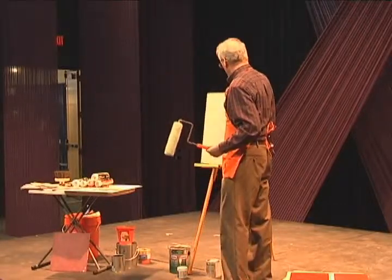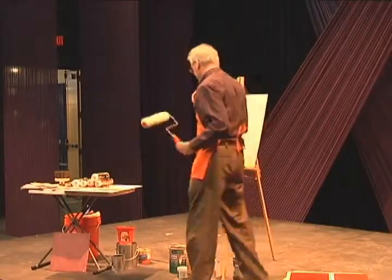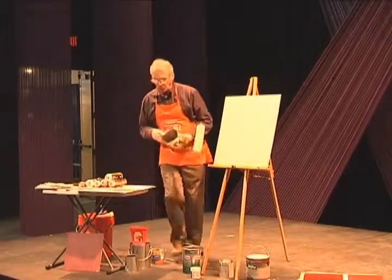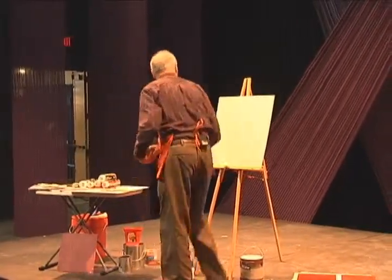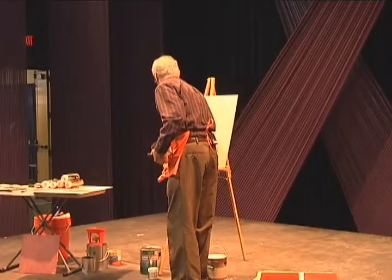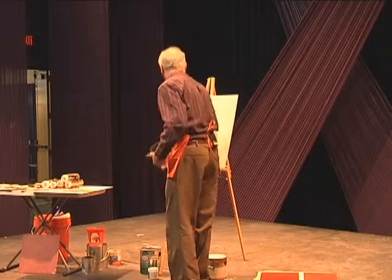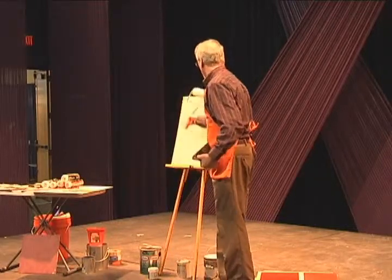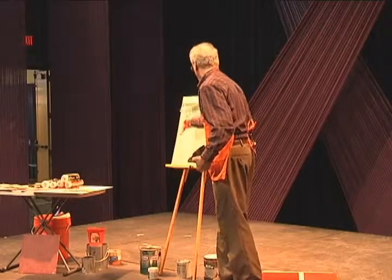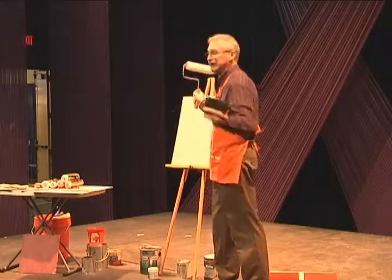What you do after a couple hours, after that dries, is you take your roller, and you don't have to cut in with the brush now, but you'd roll. This is a 9-inch roller. You'd roll two strips and fill that in, so you've got an 18-inch column.